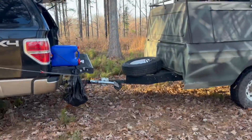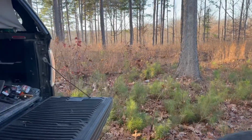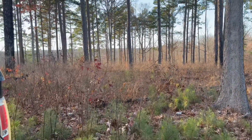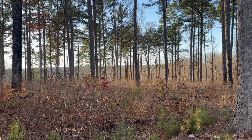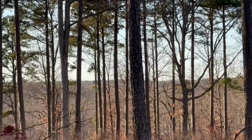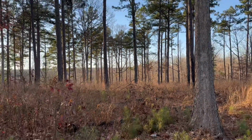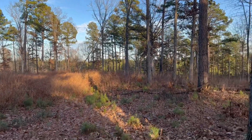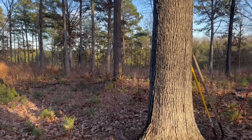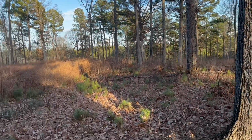See, I noticed when I was backing up here that you can see the next mountain over right through the woods now that all the leaves are off. It's beautiful out here. See over there? It's just beautiful. Haven't seen any deer out here yet, but I'm certain there's some out here. There has to be. Excuse me. And plenty of wood laying around.